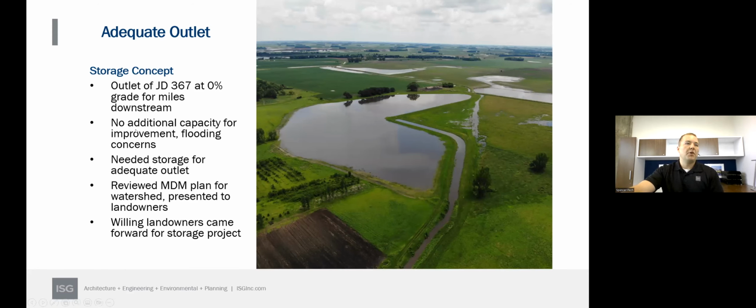So this was actually a really cool project where we reviewed that MDM plan, multi-purpose arrangement plan that I mentioned earlier, presented it to the landowners with some potential options, and we actually had willing landowners come forward and volunteer to say, yeah, we'd be interested in looking at the storage being on our property. So really cool storage pond that was constructed for this.